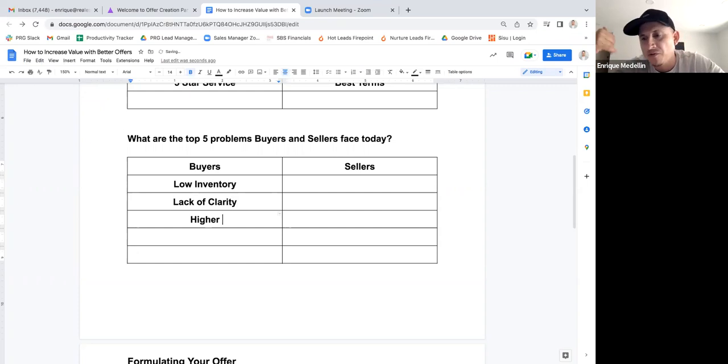Higher prices, right? Compared to before, or also in terms of the interest rate, right? If the interest rates are higher, then it's costing more. So it's higher costs basically, right? And that could be rates and prices depending on the neighborhood. What about service, right? Are there buyers out there who are getting bad service from other agents?